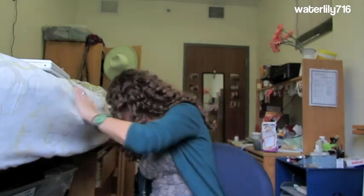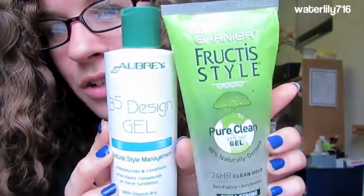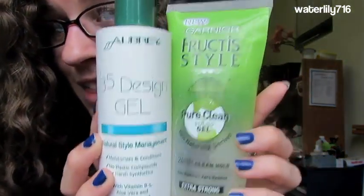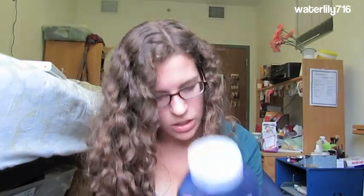And I can get away with a little bit less gel in the winter, or I might use a softer hold gel. Some examples of gels that were working really well for me in low dew points but don't work for me at this point in time are the Garnier Fructose Pure Clean Gel and the B5 Design Gel. These were working amazingly for me, and I tried to use this in the summer, and then I just had really frizzy hair.